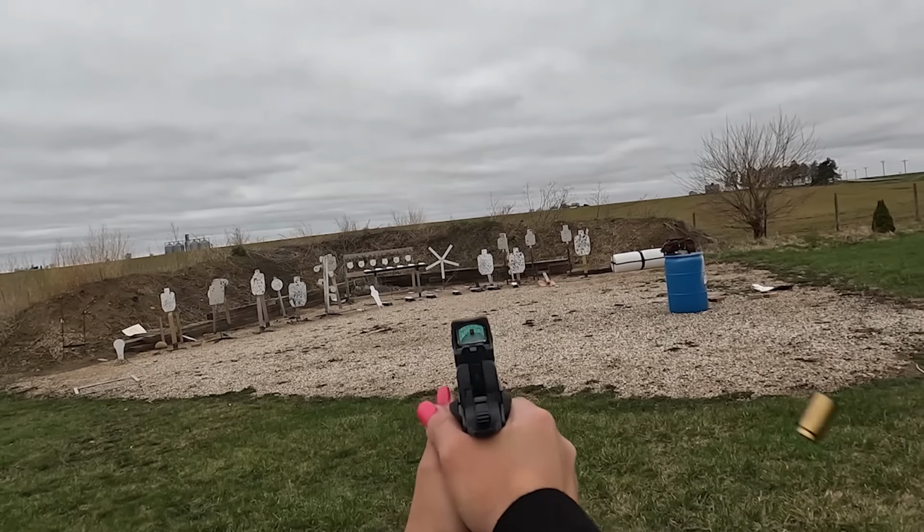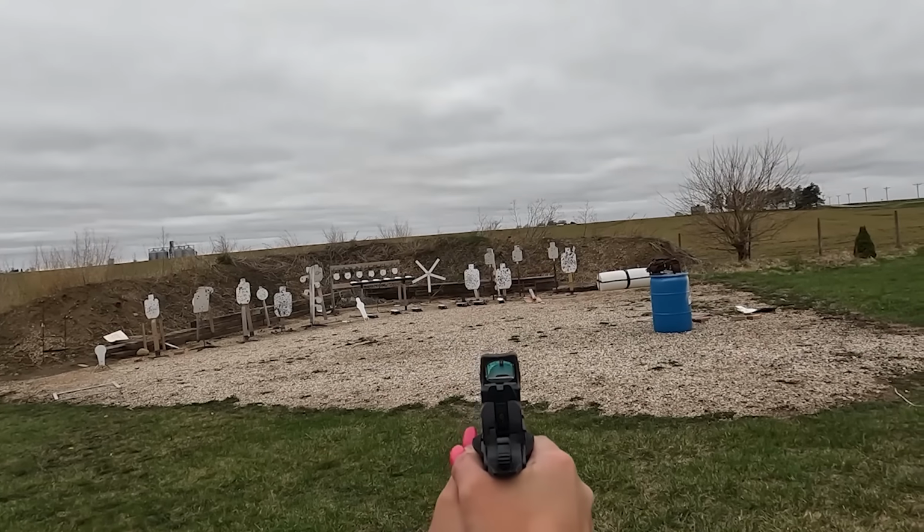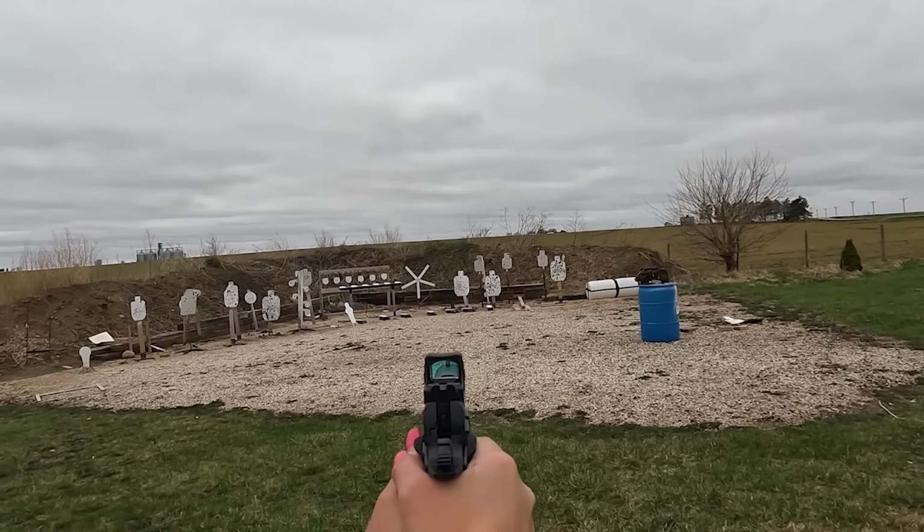So, pros of a red dot. The cons of a red dot are going to be that it's expensive for sure, especially for a quality one, which we'll get into here in a minute. Regardless of how expensive it is, it's always going to be added cost over the iron sights that come on your gun, right? Because the iron sights that come on your gun are free. You're going to have to buy a mount in the case of a rifle, or sometimes, let's say you buy the Glock MOS system, you might actually want to buy a better plate, like something from Agency Arms. You might have to buy an adapter plate depending on what gun and what red dot you get.